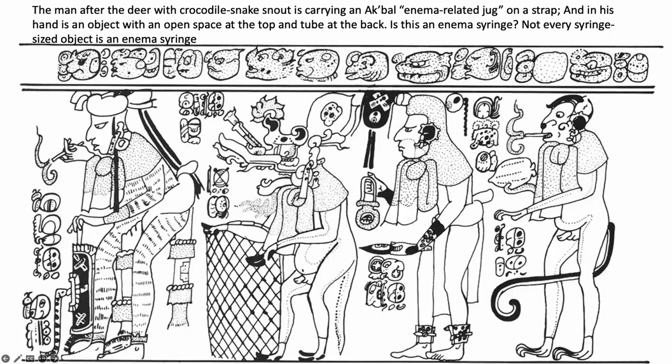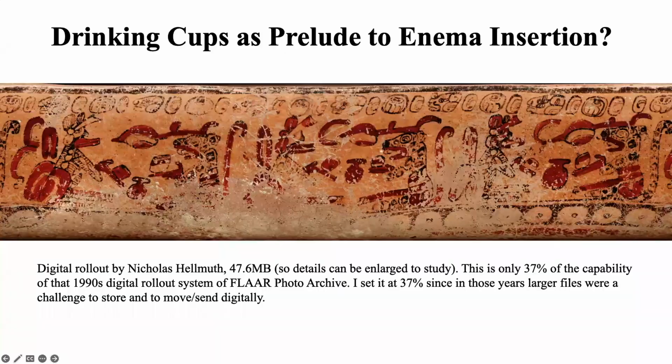These are the guys wearing the red scarves, and there's that jug again. So he's drinking cups. Okay, we saw this before, but this is a close-up. What is in these drinking cups? Are these ingredients they're going to pour into the jug? Or is this something that you gargle in your mouth and then you drink something else?